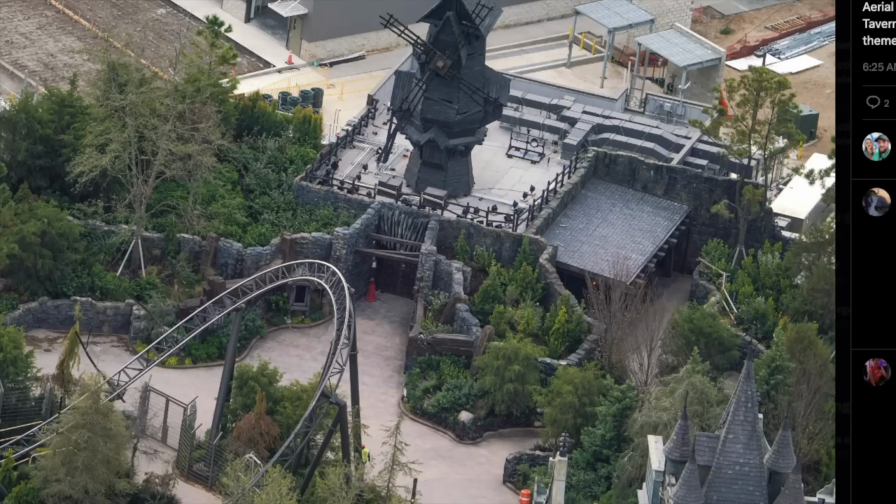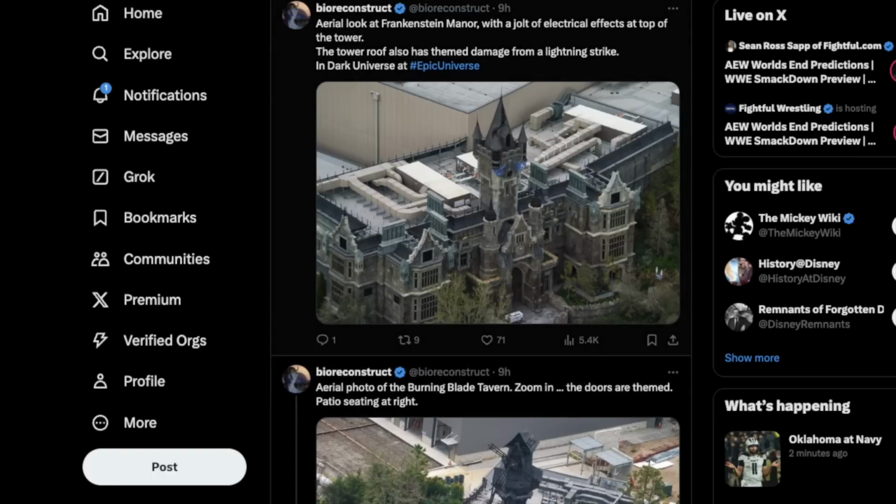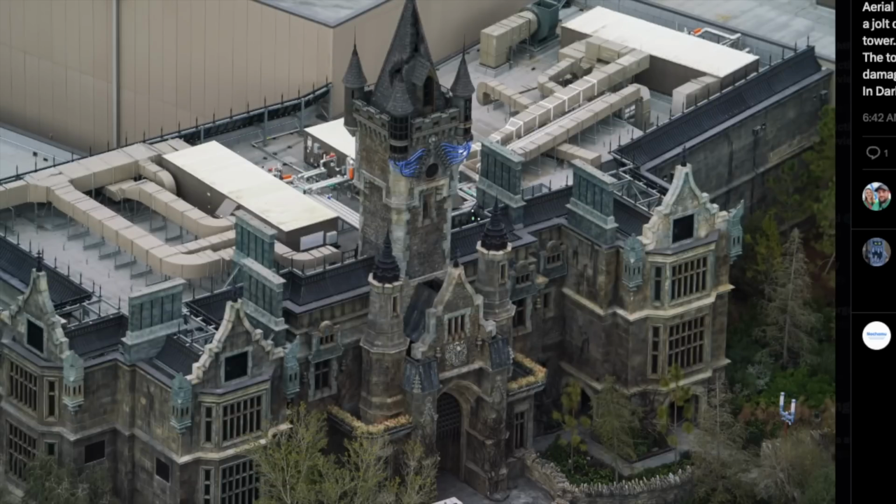So this is the Burning Blade Tavern. The doors are themed now. You can see there just a little bit. I can't really zoom in on this video, but you can see it there. Also, here's an aerial look at Frankenstein Manor with a jolt of electrical effects at the top of the tower. You can see that there, they're going off here.